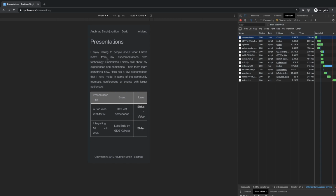my, why is there so much space for my experimentations with technology? Isn't it just singular experimentation? Sometimes I simply talk about my experiences, and sometimes, stop using sometimes. I like talking about my experiences, and okay, so I don't think English is your primary language. Get someone to proofread that has English as their primary language.